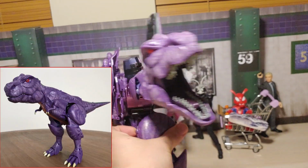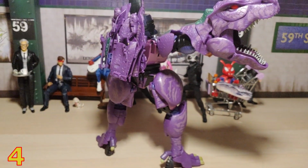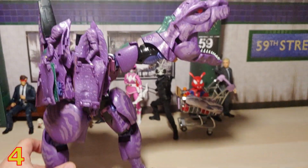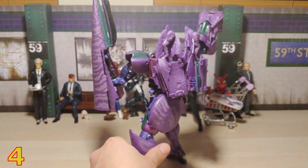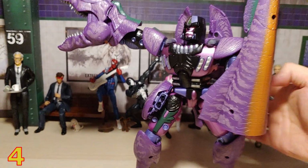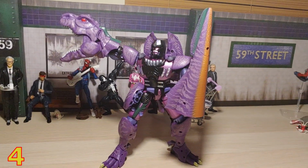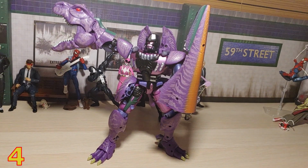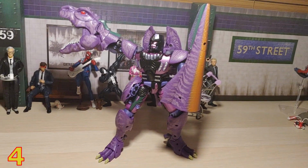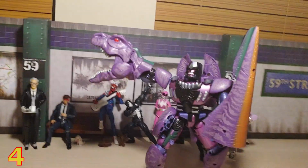The articulation is great, of course. It came with a laser effect piece, which is pretty cool. There's that. But yeah, he's just an amazing display piece. I actually usually have this guy in a Detolf with my other Beast Wars characters. All right, that's Megatron. All right, let's get to our next figure.